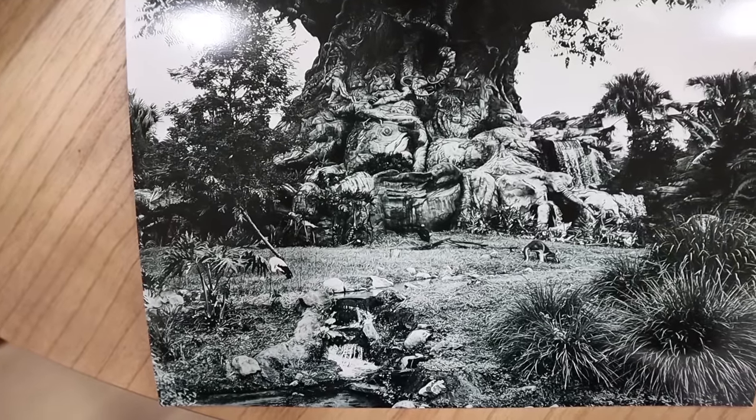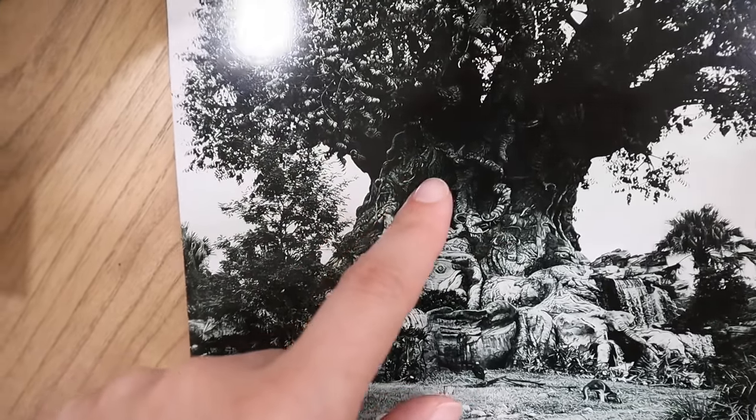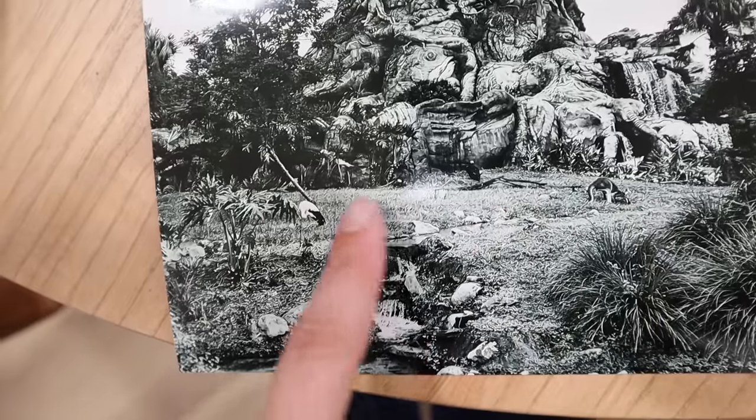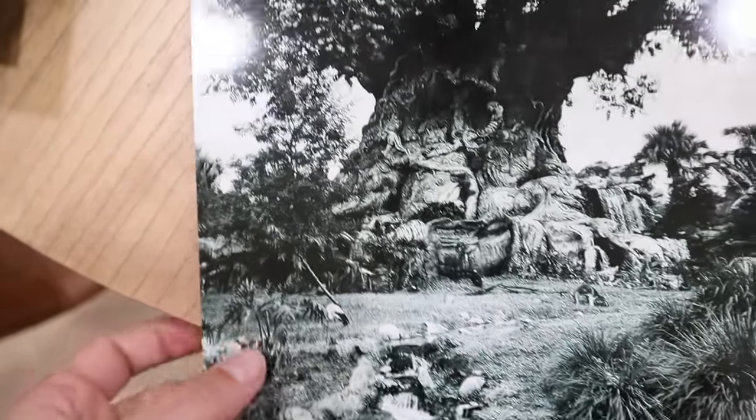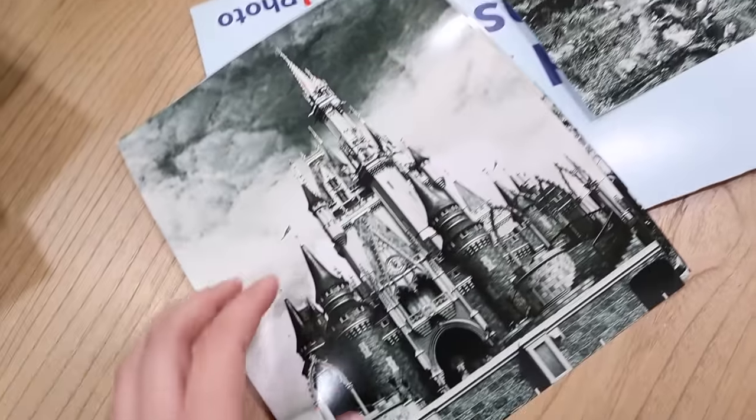Animal Kingdom is my favorite park, and this is why. It's just so gorgeous. Look, all of the animals are carved into the Tree of Life, and then these are real animals just hanging out here. It's just such a stunning view. So I did Animal Kingdom's Tree of Life.